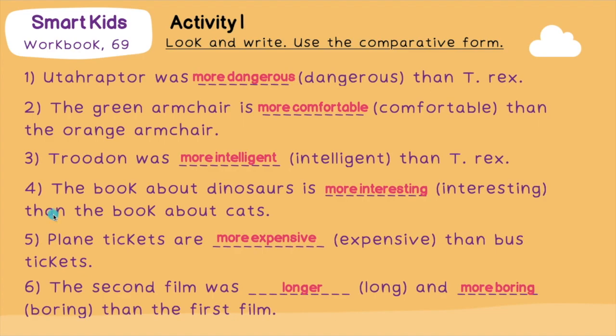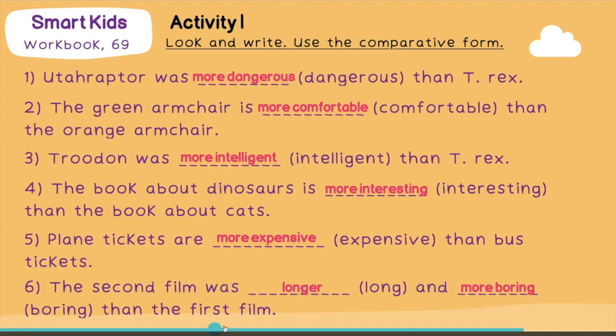Number 4. The book about dinosaurs is more interesting than the book about cats. Number 5. Plane tickets are more expensive than bus tickets. And the last one, the second film was longer and more boring than the first film. Please bear in mind this is a little bit different. Longer and more boring than the first film. Okay?